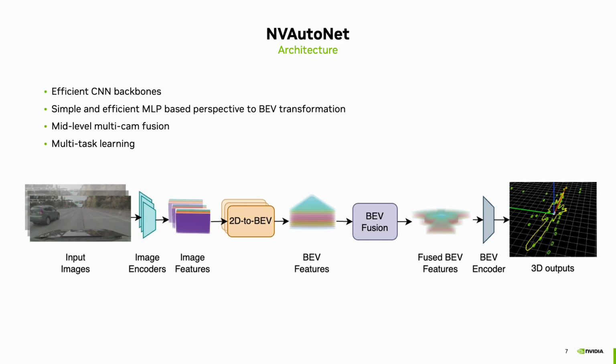Let's dive into NV-Autonet's architecture. Picture this. It uses a bunch of cameras to give a complete 360-degree view all around, and they come with camera calibration parameters. The images from these cameras go through 2D encoding to pull out important visual features. Then these features are turned into something called bird's eye view, BEV, features. Each camera's unique BEV features are fused into a big map, which then goes through a BEV encoder to extract high-level BEV features. After that, this encoded BEV feature map goes through multiple task decoders to output 3D outputs like obstacles, parking spaces, and free spaces.